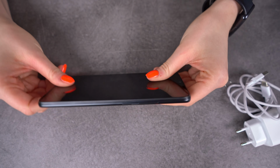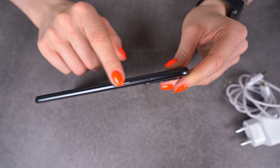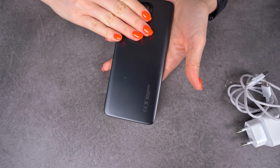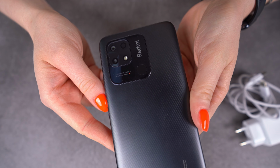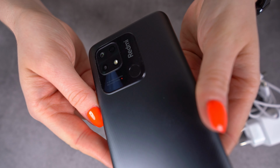Last but definitely not least, inside you can find a really big 5000 mAh battery, which is non-removable as is usual these days, and it also features 18-watt fast charging. All in all, quite a lot for not really that much money.